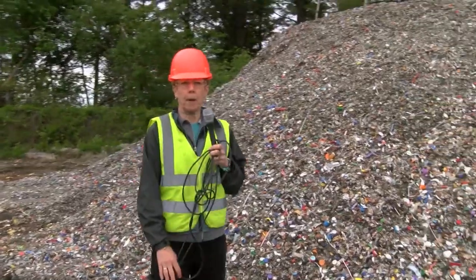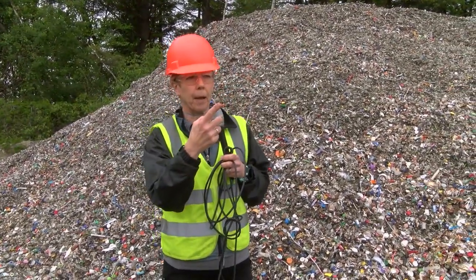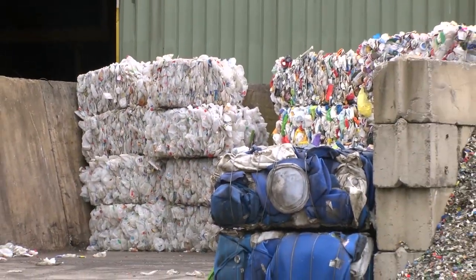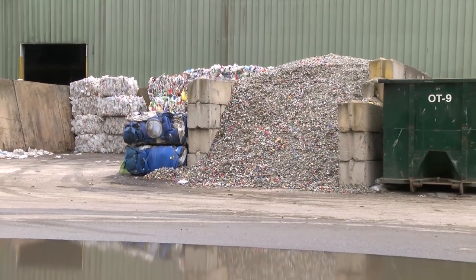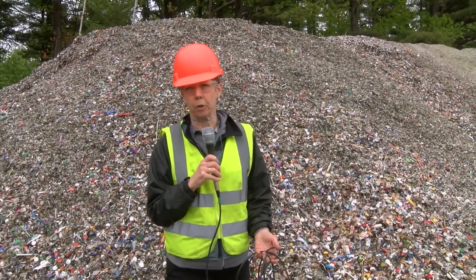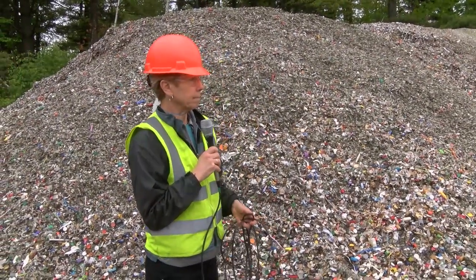Another thing to note about this yard is when you did that look around, you could see that there are some plastic bales stored outside. And you really don't want that to happen because when they're exposed to light and snow and rain, it degrades the quality of the plastic. But the problem is we're out of space. We don't have enough room to store everything as long as we need to before it's marketed.